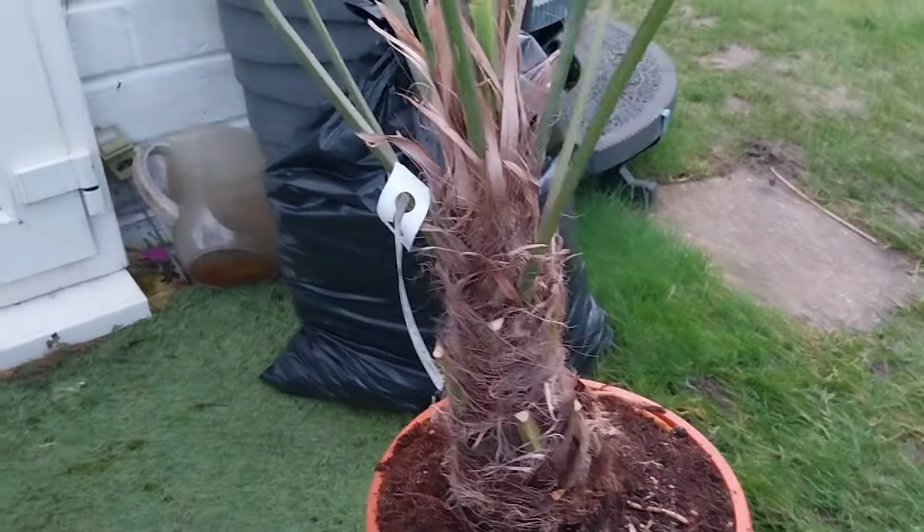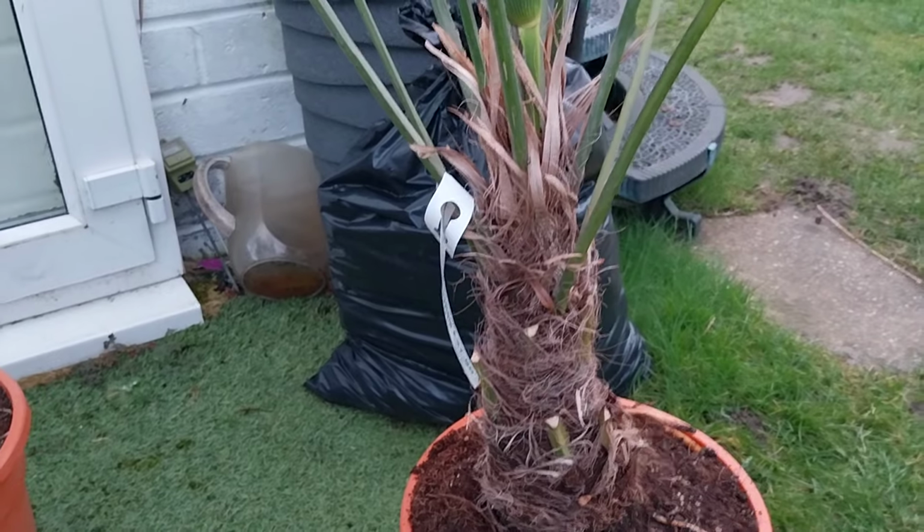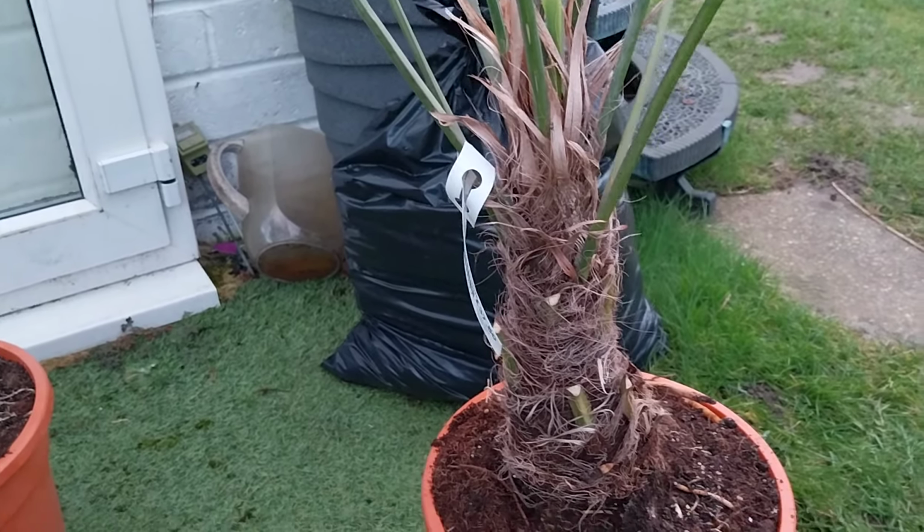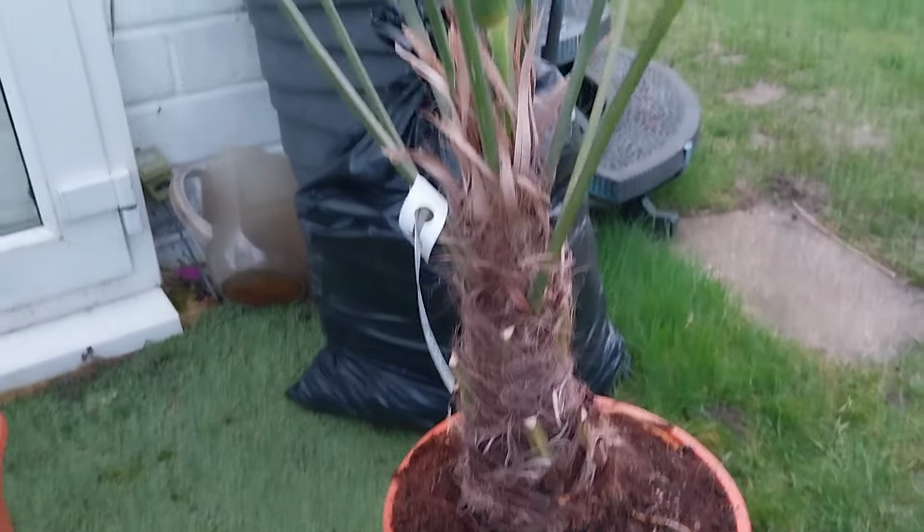$37.50, and I don't know, I've seen them for a lot more. They're slow growing. For something with a trunk like that, I think that's a good price.